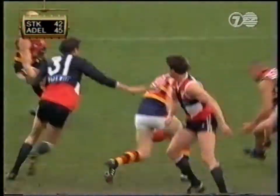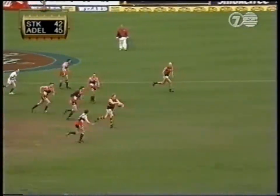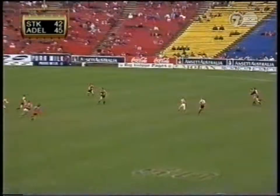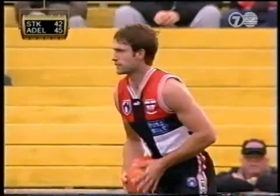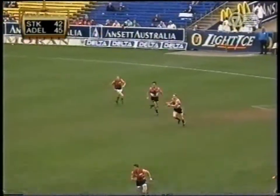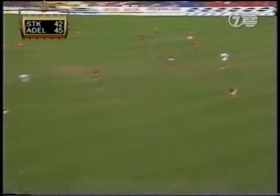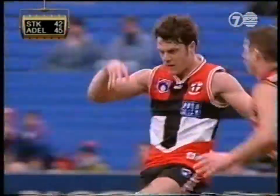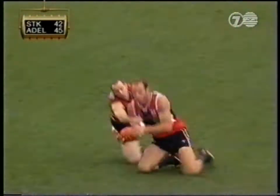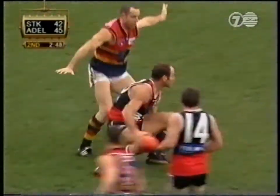Big Herbert takes advantage of Everett's absence, gets well up in the air. McLeod with Bickley. The Crows very good out of the centre bounce. Johnson goes long, but there's Darryl Wakeland. In defence to Young. The runner for St Kilda from half-back. Comes on out wide towards Thompson. Ben Thompson it is. His left foot kick. Low leads, low marks. Very good. All of it probably down low.